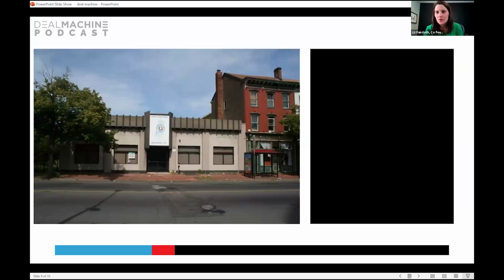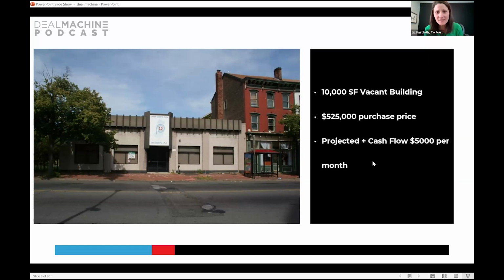At the time, we ran our numbers, and I'm just going to give you some stats here. It's a 10,000 square foot building, with a $525,000 purchase price. We had projected at the time that we would make about $5,000 per month had we had this building fully leased. This was our first commercial building, and we were excited about all the money we were going to make, and that's where it happened.